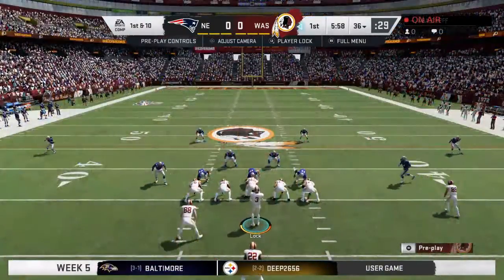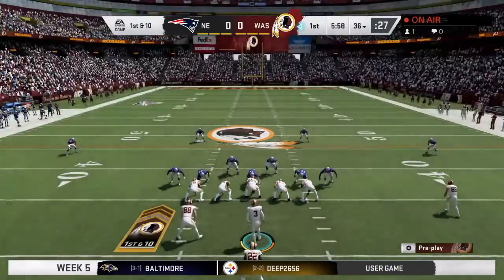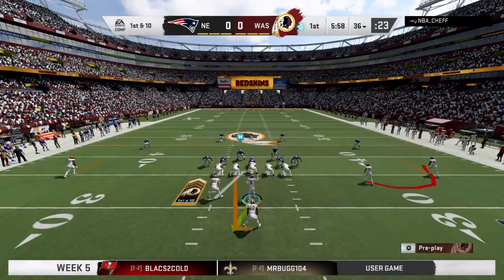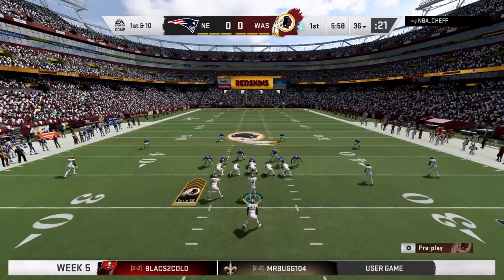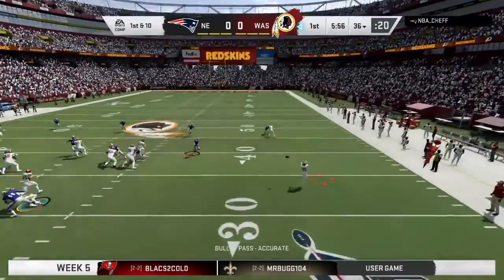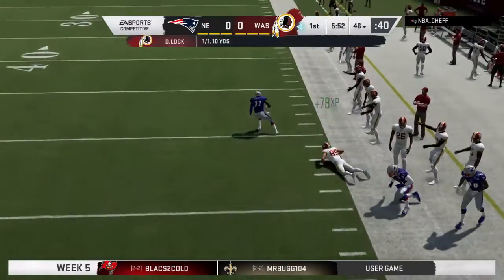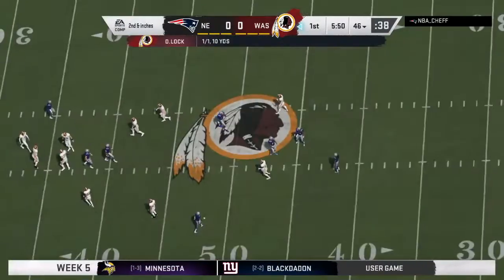line. So from the 36 now, 1st and 10. General West. Check 99. Check 99. This one caught by Isabella. 10 yards on the pickup there, and it'll be 2nd down.